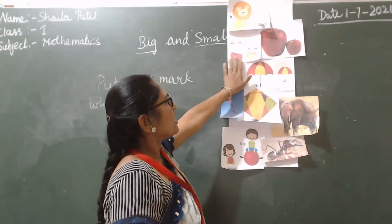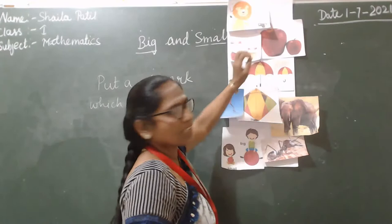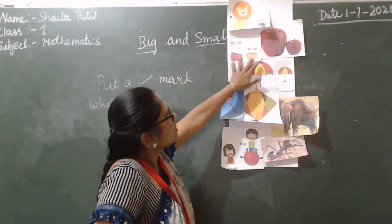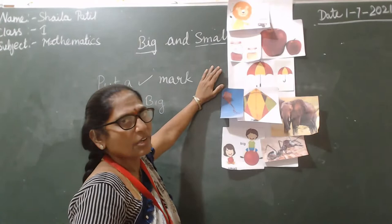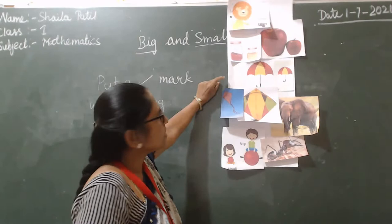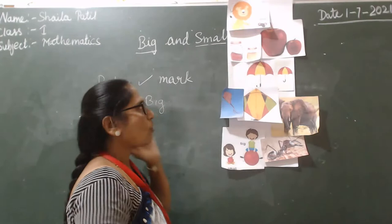Second one. There are two jars. The first jar and the second jar. Which jar is big? Okay, we will write here A, B. Which jar is big? A or B? See the size. We are identifying big and small by seeing the size, isn't it? Is B big? No, B is not big. A is big. So what will we do? We will put a tick mark to the A jar.